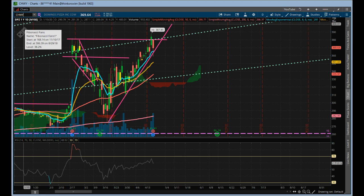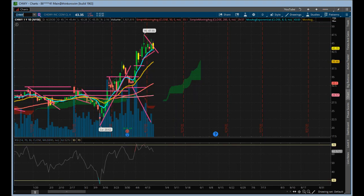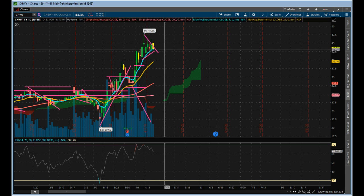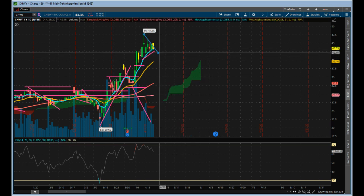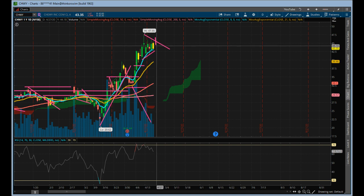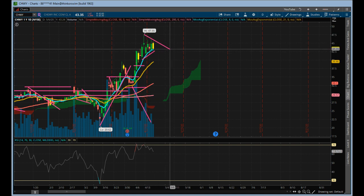And Chewy, inside day, right? Inside day right there. So definitely working on a bit of a triangle pattern here that's starting to expand. So see what it does here. See if it breaks the inside day up. If we get a nice close above these levels here, Chewy might work its way back to the highs. If it breaks down, well, it's got a couple levels below that it could deal with.